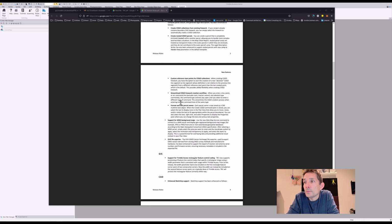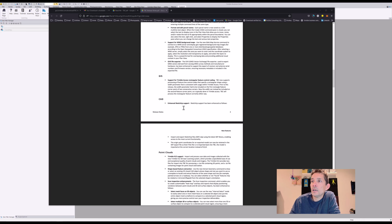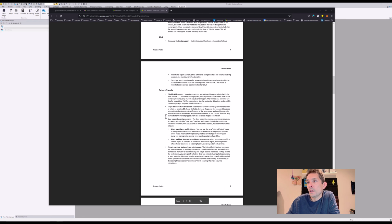GVX file exporter. Under GIS, we have support for Trimble Access rectangular feature control coding. Under CAD, we have enhanced SketchUp support. Import and export SketchUp files, SKP, using the latest SKP library, enabling access to the most current functionality. The origin point coordinate, for example, for exporting the model can now be retained in the SKP export.